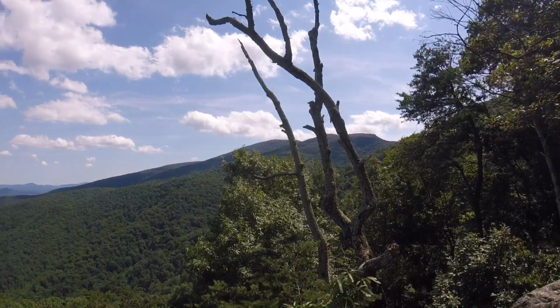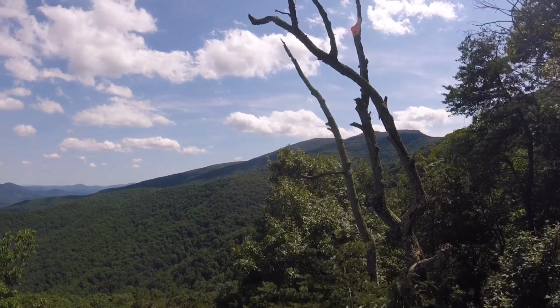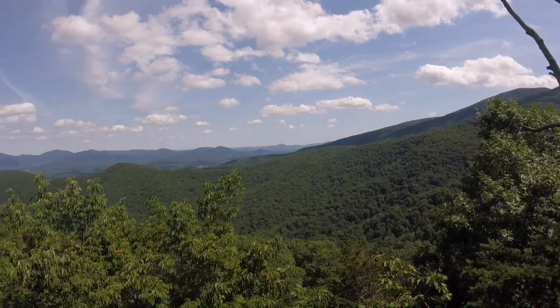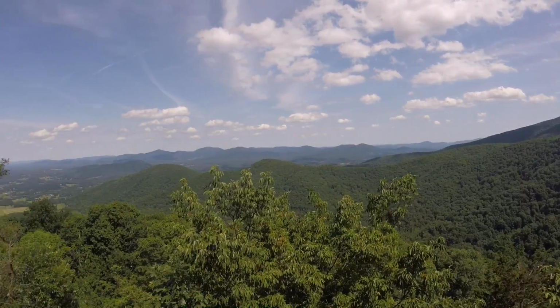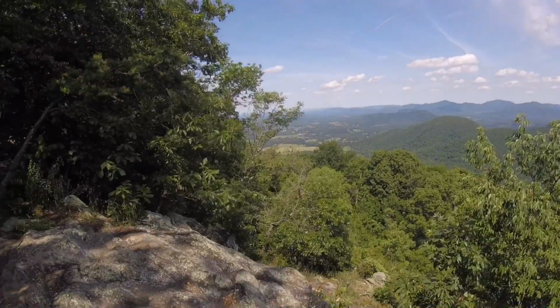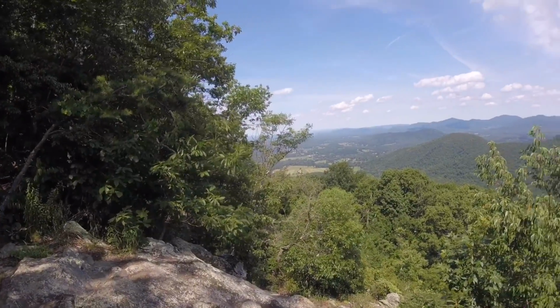Then we got to get over Humpback Mountain over to Reed's Gap, which is on the other side there. Oh man, it's just gorgeous. Just gorgeous.